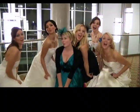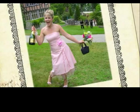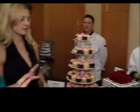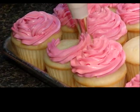Hi, I'm Aubrey. And I'm Sarah. And we are the Wedding Bells. I just got engaged. And I did not. We're on an adventure to plan the big day. Everyone knows that pink is my favorite color. My ring is pink. I like everything pink. I definitely am having pink because my ring is pink. Let's face it, her whole wedding can't be pink.